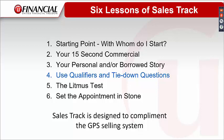The other thing I want to say about sales track is it should be organic. You should have all of these parts, a couple of different 15-second commercials, a couple of different personal and borrowed stories. You should have quite a few different qualifiers and tie downs. I'll go through a few with you tonight.